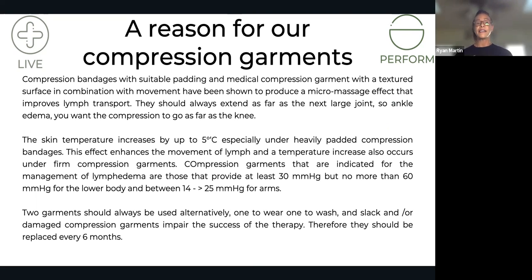So the compression bandages with suitable padding and medical compression garments with a textured surface in combination with movement have been shown to produce a micro massage effect that improves lymph transportation, which is why the pants have that pattern. They should always extend as far as the next large joint. So if you're trying to remove edema in the ankle, you want it to go all the way up to the knee. Skin temperature also increases by 5 degrees, especially under heavily padded compression bandages.